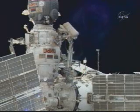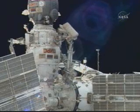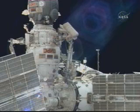25 minutes into the spacewalk, which began at 1:48 p.m. Central Time, the International Space Station moving from northwest to southeast, approaching the coast of Chile.